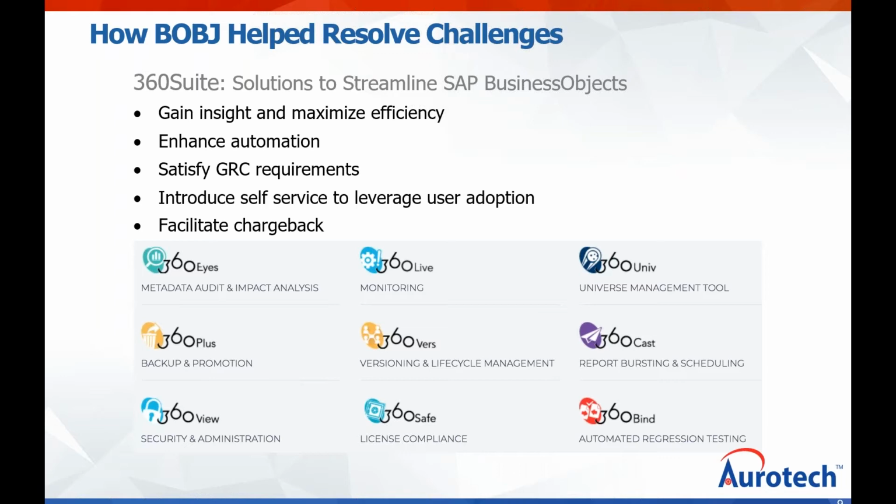That was one example. Another example is chargeback. OINT, which is the IT branch of FDA, would like to now go back to the centers and have them fund for the usage of the product. Again, there was no way for us to really go back and give them reports that we could back up, saying, here are the number of users that use Business Objects, until we had 360. 360 monitoring really helped us to get that information, back it up with reports that said, here are the X number of users from your center that have used Business Objects. So this could be used by FDA to go back to the center and have that percentage of funding come from them. So that was a very useful addition to our BI suite.